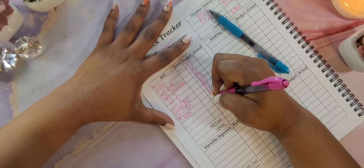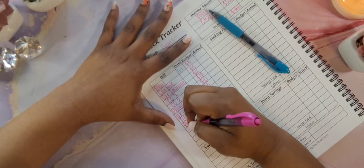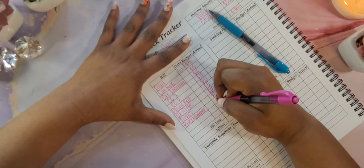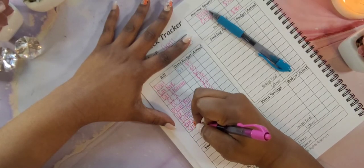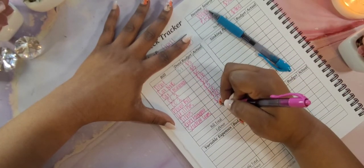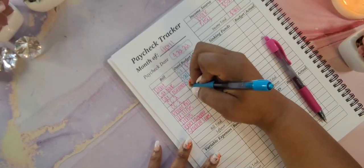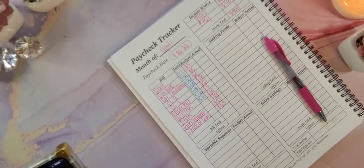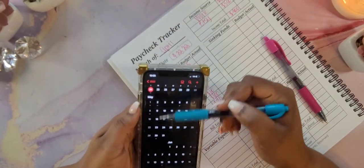My tithes, we are going to do $100. Entertainment, that gets $20. Let's add in my student loans, $63. I'm just going to go back and write my due dates. What is the last Sunday of the month for May? Let me see. Last Sunday of May would be the 29th.